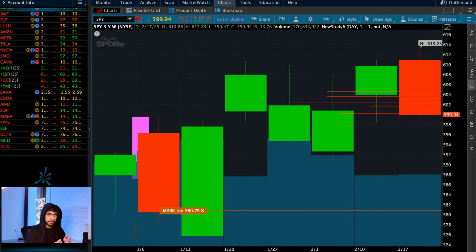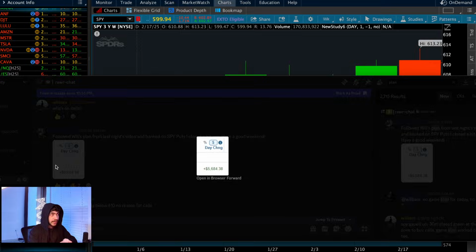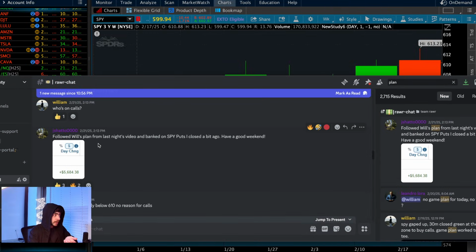In the last game plan that I made, it was very, very clear that I wanted to buy call options, as a trade idea that I gave you, if 610 reacted as support. But 610 did not react as support, so there were no confirmations to buy calls at 610. Therefore, you could try put options. We had one of the members inside of our community make $5,600 following the game plan from Thursday, banking on SPY puts. So big shout out to him.